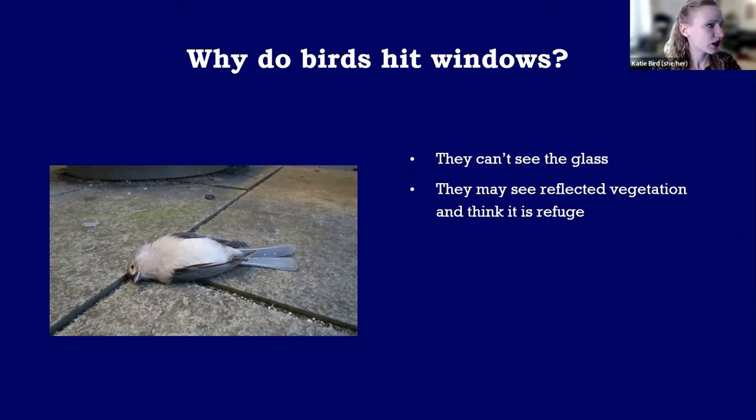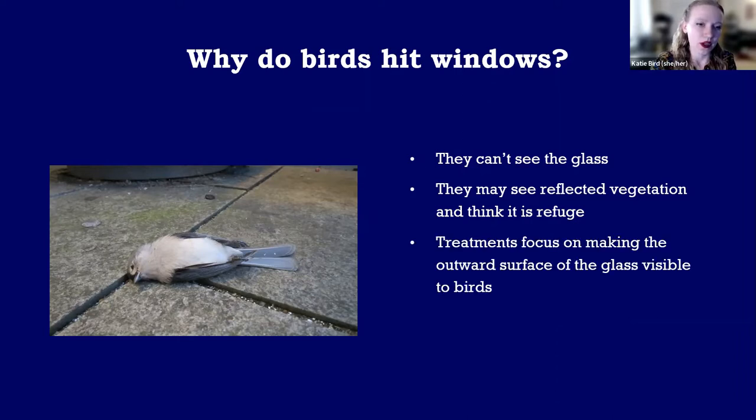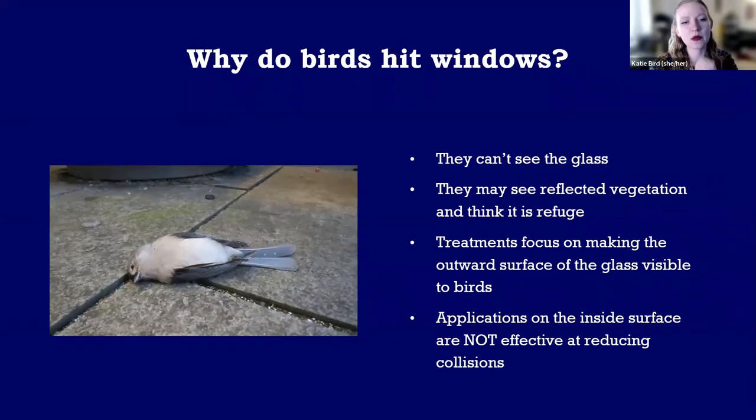So this picture on the left is a tufted titmouse that I actually took this picture on campus. And this bird is what really spurred me to act on the problem here in Delaware. So when we're thinking about treatments, we need to focus on making the outward surface of the glass visible to birds. Applications on the inside of the glass is not effective at reducing collisions. To be able to see the glass, it has to be on the outside.